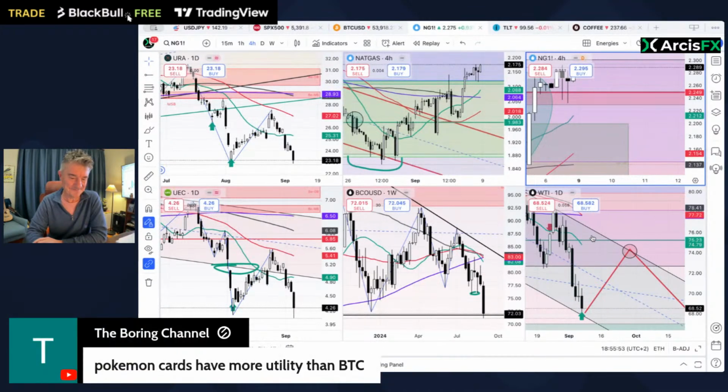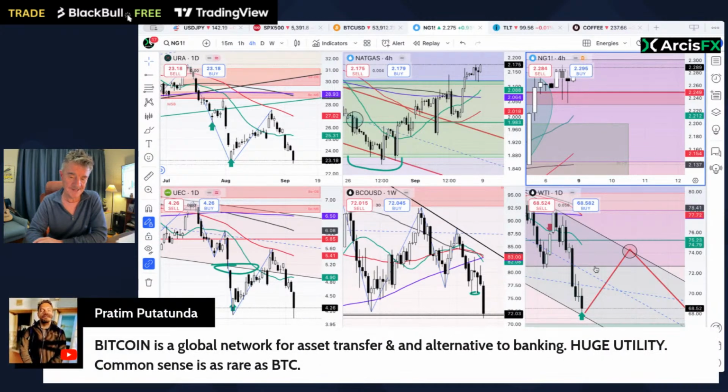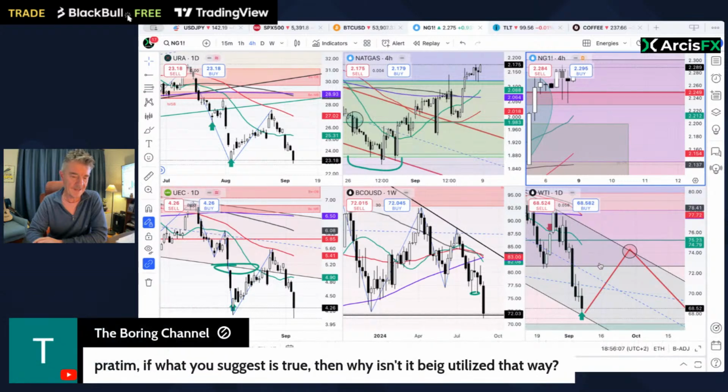All right, gotcha. Pokemon cards have more utility than Bitcoin, probably. Although we'll find out. Bitcoin is a global network for asset transfer and an alternative to banking. Huge utility. Common sense is as rare as Bitcoin. Yeah.